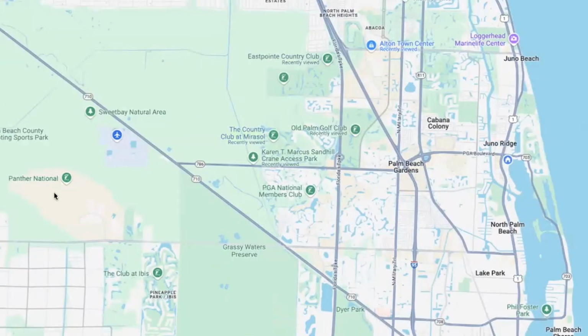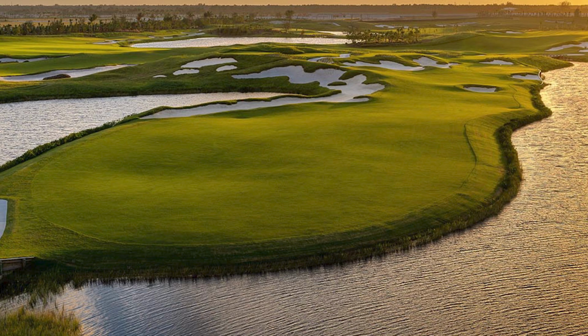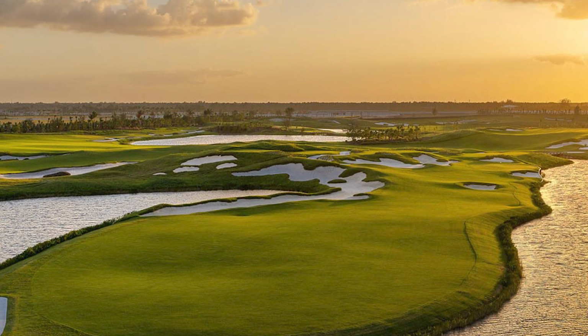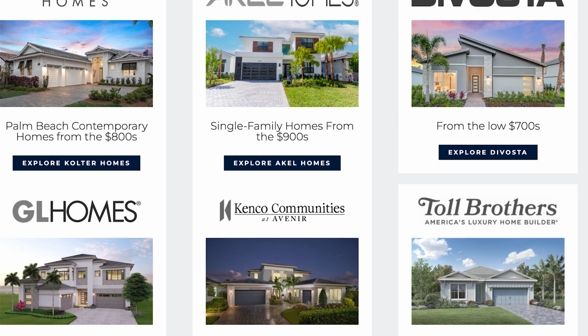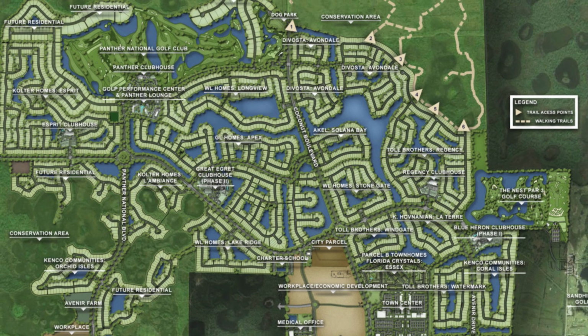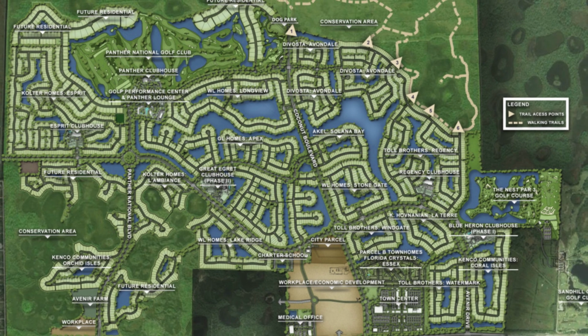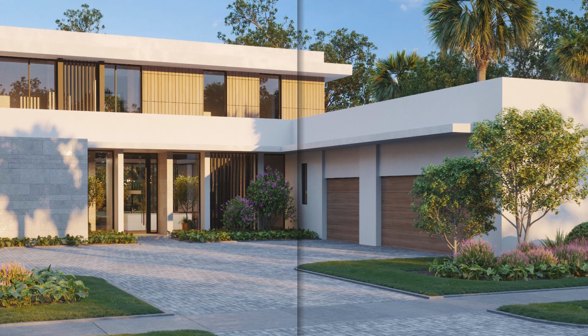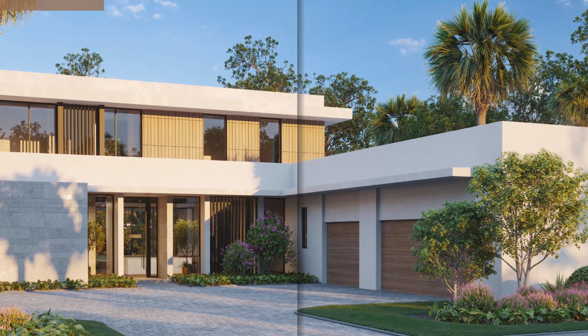And here's Panther National, which is the luxury high-end part of Avenir, but then Avenir is going to have, I think, 6 or 7 builders that are going to be building in here. You're adjacent to the North Palm Beach County General Aviation Center. Here's Panther National, the luxury component, and then you have the rest of this that is all residential communities, master plan, 4,700 acres, a range of housing options, single family homes, townhomes, and then the custom homes in the Panther National. And it's got a real emphasis, just like with Alton, on community.